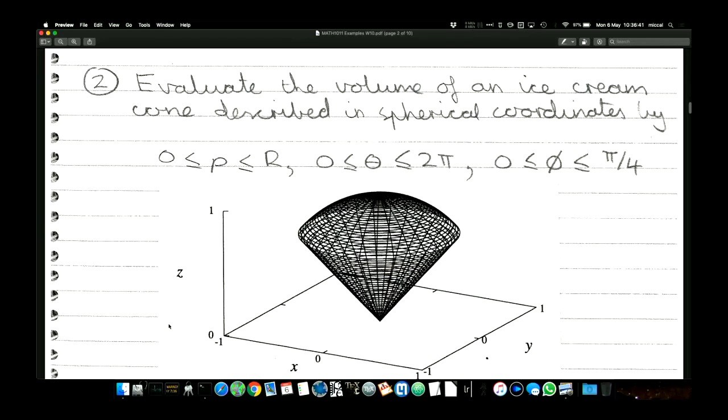Right, so remember, we can do a volume as a triple integral if we imagine we're integrating the function 1. Right, so basically it's an ice cream cone. Now, if I wanted to do that in Cartesian coordinates, how would I do it? This would be awful. Now, what would Z go from?